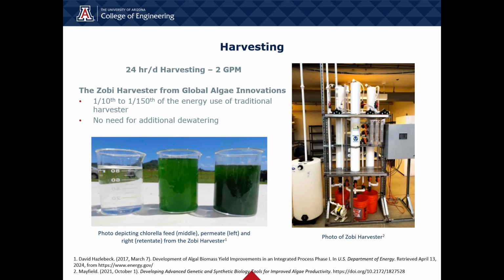The harvester is available commercially, and the purchase cost of the unit is a fraction of traditional methods, with a 90% capital cost reduction. The Zobi produces 15 to 20% algae slurry retentate that does not require additional process prior to drying. The produced algae slurry is then sent through a spray dryer to remove additional water before being utilized as a product.